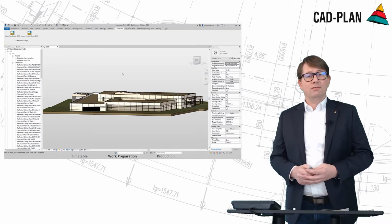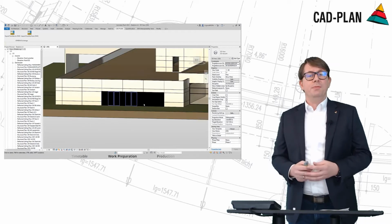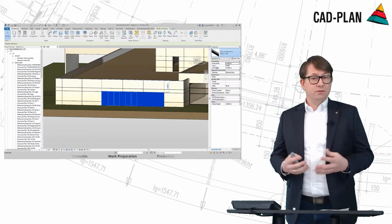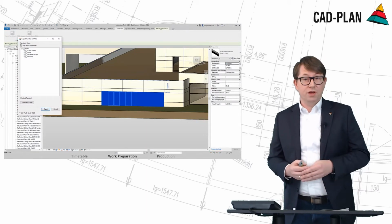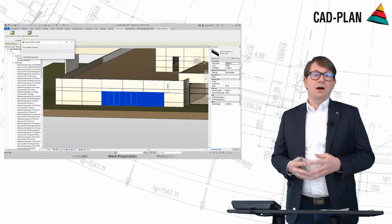We are back in Autodesk Revit and have asked the BIM manager to extract the lamella panel from the building so that we can work on it in Athena. Thanks to the Revit plugin developed by CAD-PLAN, the BIM manager, or you, if you have a Revit installation on your workstation, can quickly and easily save the desired area from the building.